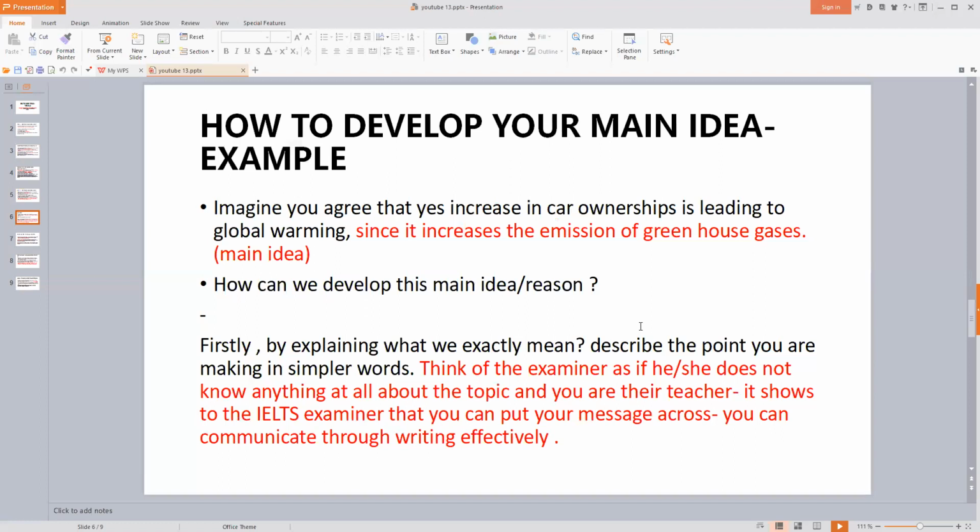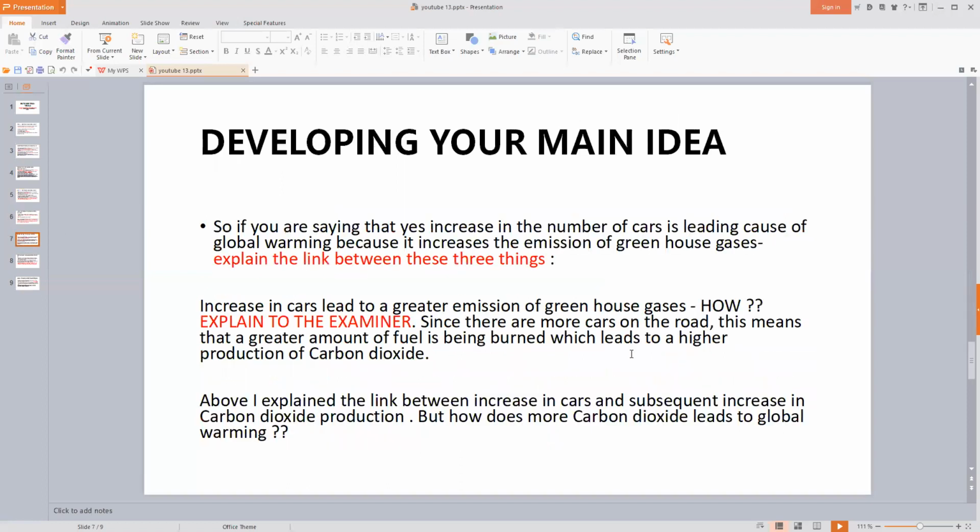So think that the examiner doesn't know anything about the topic. Every idea that you put on the paper, you need to explain, and that is what we call developing the ideas. That's what the examiner meant when they wrote that you should develop your main ideas. Now let's look at it in a little bit more detail. Since we said that yes, the number of cars is the leading cause of global warming because it increases the emission of greenhouse gases, now you need to explain the link between these things.